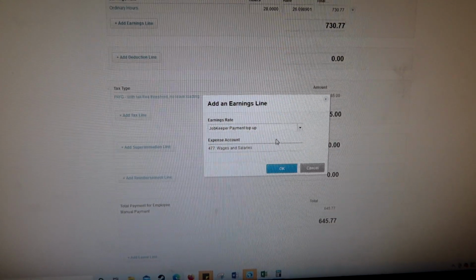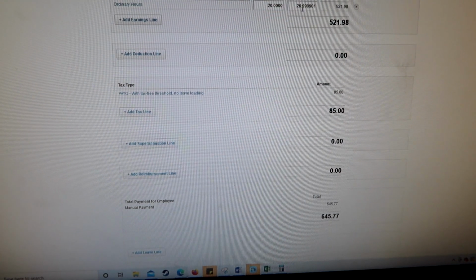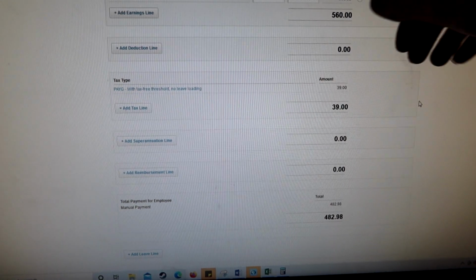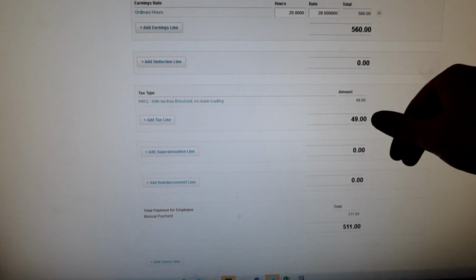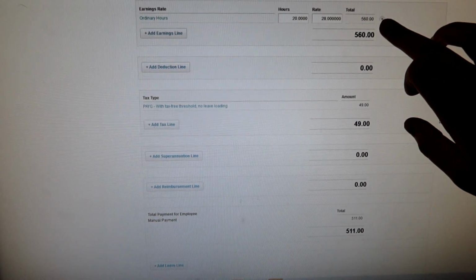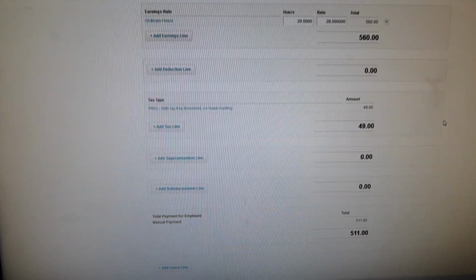So for example, I'm going to add an earnings line. I need to change it over because I haven't been working. So I'm going to do maybe 20 hours at $28 an hour, $560. See here, the $560 and the PAYG, it automatically is taken out. So PAYG, $49 comes out of $560, that goes straight to the ATO.